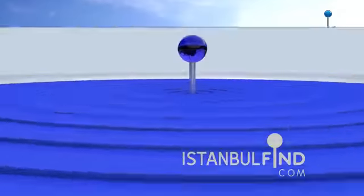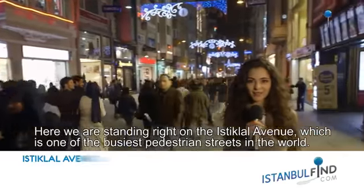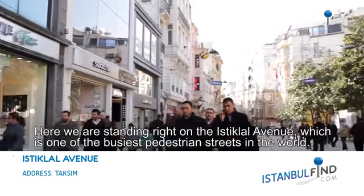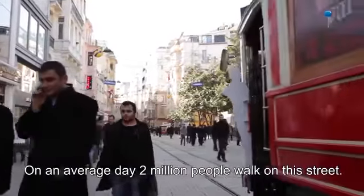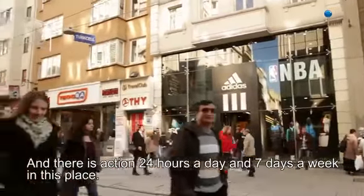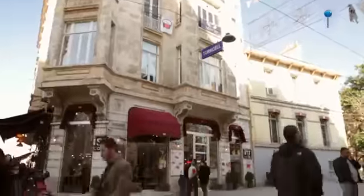Also across from the square, you can see one of the most important Turkish Republic-era architectural works, the Atatürk Culture Center. Here we are, standing right on the Istiklal Avenue, which is one of the busiest pedestrian streets in the world. On an average day, 2 million people walk on the street, and there's action 24 hours a day and 7 days a week in this place.